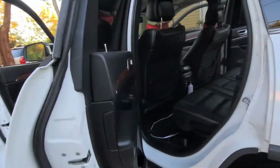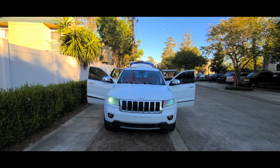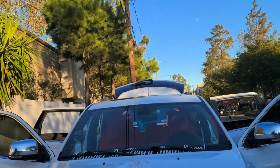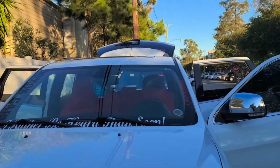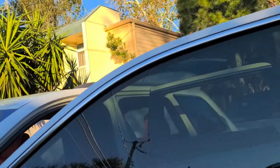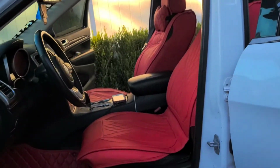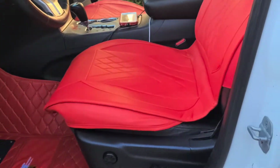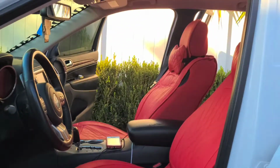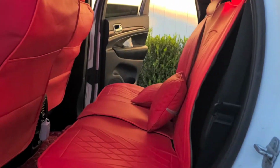But yeah, let me know what y'all think. I was gonna make a whole video on putting these seat covers in, but during the process I changed my mind. I really don't like these seat covers from Amazon. I don't know if it's because the seats are SUV seats or whatever, but they don't fit right. Like, they give the illusion that they look good, but I really don't like them.